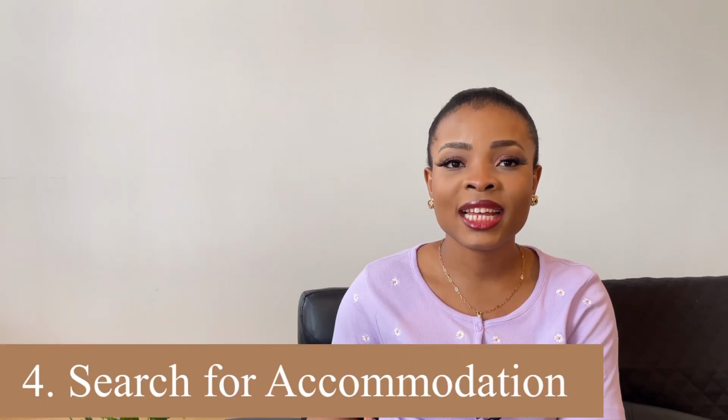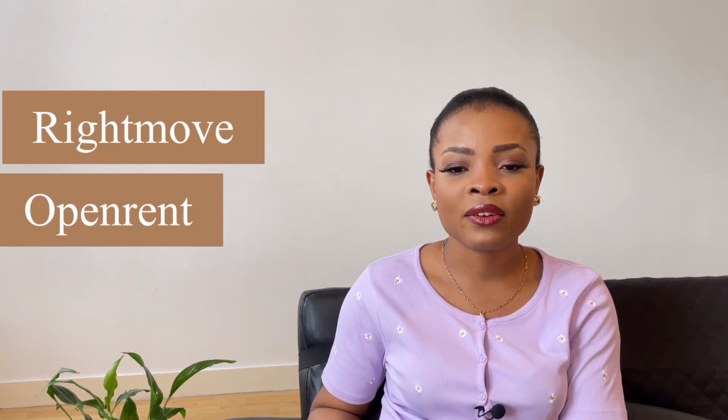Now that you've decided on the type of accommodation you want, whether you want studio or shared, and also whether you want a bills inclusive accommodation or not, the next thing you need to do is to search for accommodation. There are different websites for you to search for accommodation. There is Zoopla, there's Rightmove, there's OpenRent, and there is Pairroom.